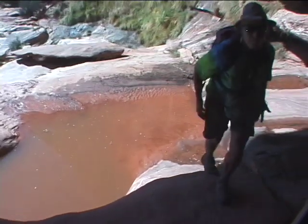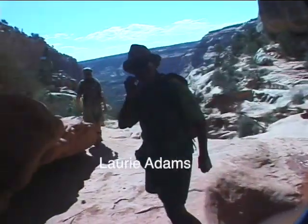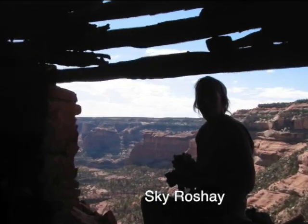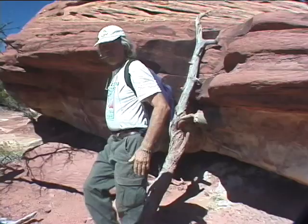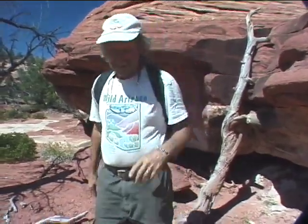Let's load them up. Head him out. So, do you go down there very often? I don't even look down there very often. Oh my gosh. Caught again. Okay. This is it.